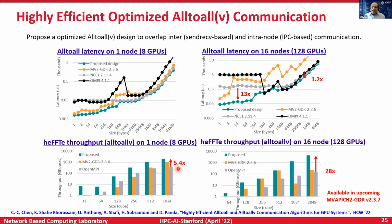This is the very latest design, which will be available in MVAPICH2-GDR 2.3.7. It's not there yet. It has just been accepted to be presented at the SCW workshop in conjunction with IPDPS next month. Here we are focusing on AlltoAllv, the vector variant, and a lot of applications actually use AlltoAllv. Again, the question is how we can optimize that using this CUDA-aware concept, both intra-node and inter-node.